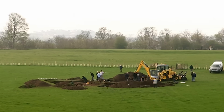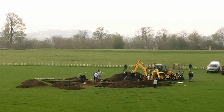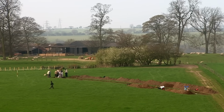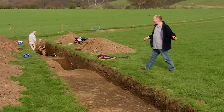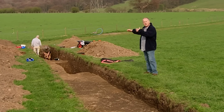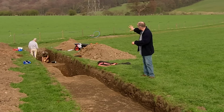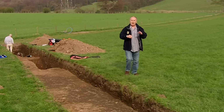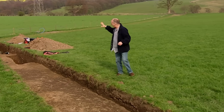But our trench in search of the early fort has been almost the opposite, with ditches and pottery, but little sign so far of buildings or military activity. Yesterday we put this trench in here because there seemed to be a big double ditch which we thought was the outside defences of a Roman fort that no one had ever found before. And sure enough, we've got the pottery dating and it is Roman.